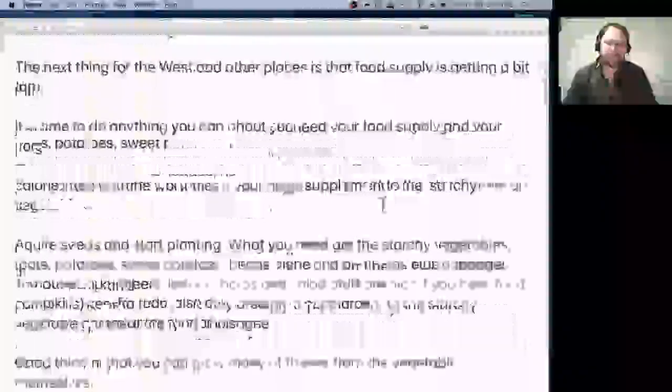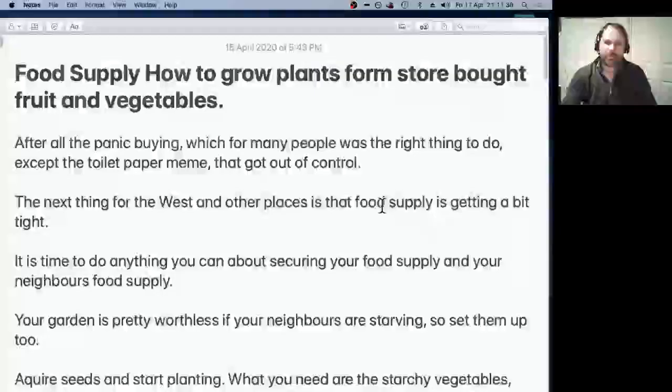Anyway, that's just some information. So that's how to grow plants from store-bought fruit and vegetables. Yeah, I think that could be helpful for some people. Seriously, seriously, seriously, if you are in the Northern Hemisphere and you have gardening space, grow some food.